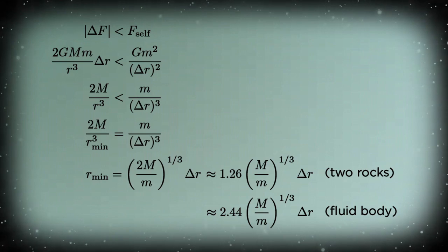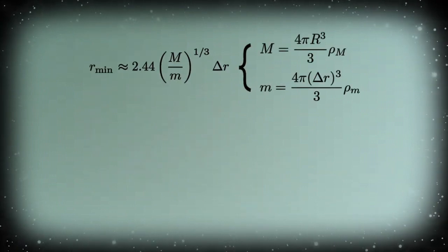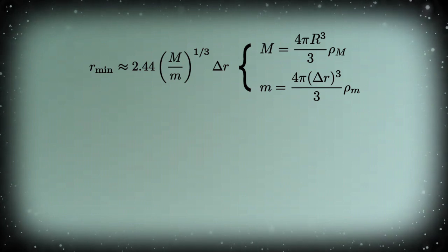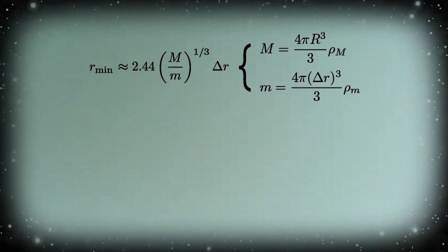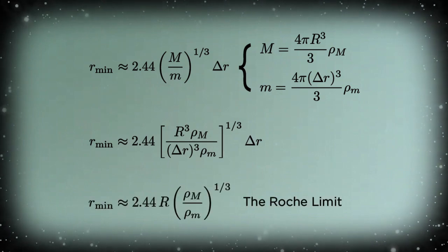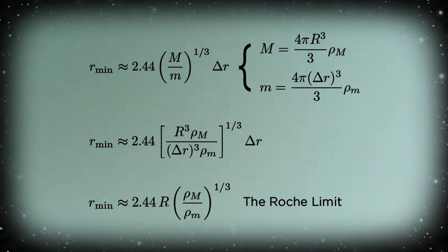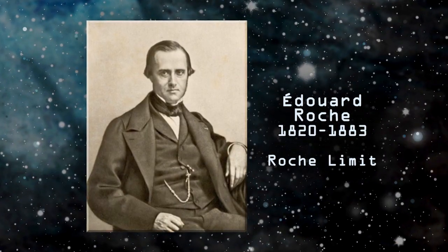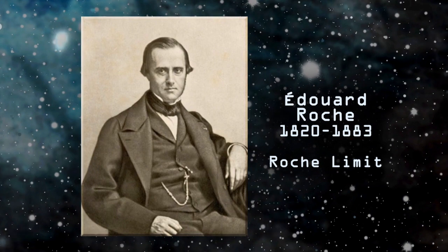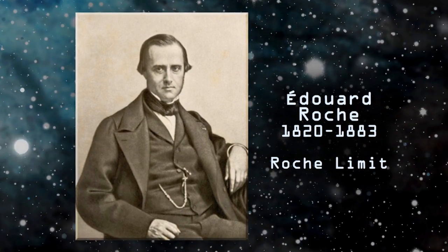It's more traditional to write the equation in terms of the densities and sizes of the bodies rather than their masses. We can replace the planet mass, big M, by volume times density, 4/3 pi r cubed times rho. And we can do the same for the moon. With those substitutions and a touch of algebra, the minimum radius comes out to be 2.44 times the planet radius times the cube root of the density ratio. This was first worked out by Edouard Roche, so the minimum distance is known as the Roche limit, the distance within which tidal forces overcome the gravitational binding force of a moon modeled as an idealized fluid body.